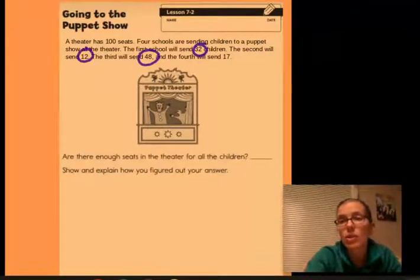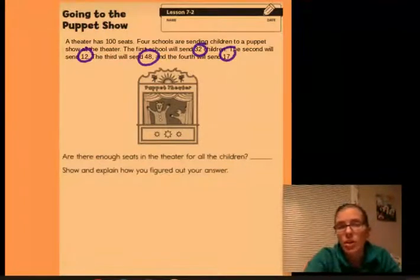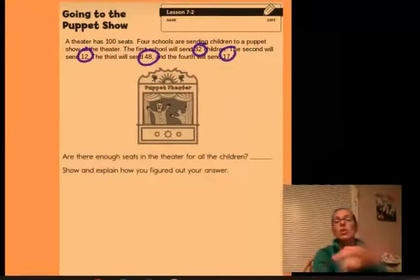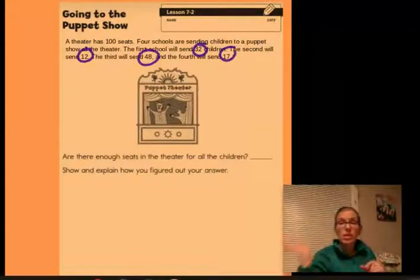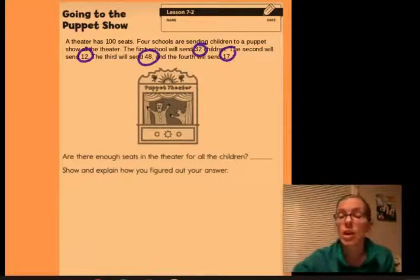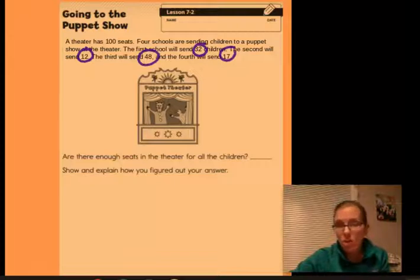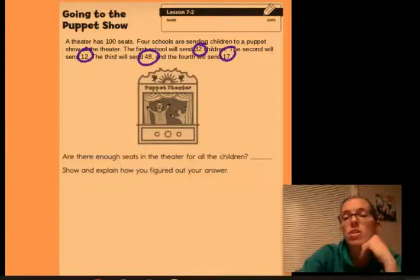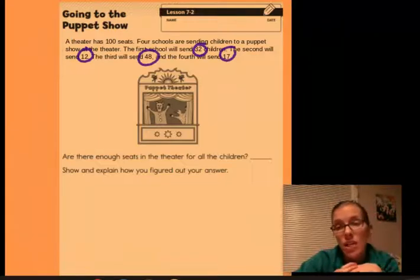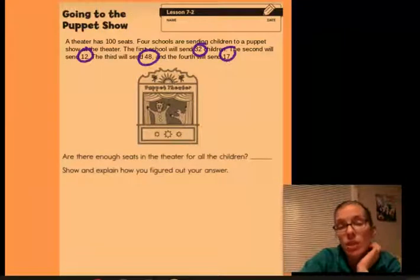So those are all really important numbers because we want to know, are there enough seats in the theater for all the children? So if we're wanting to know if all of those numbers together is 100 or less, because we know that the theater has 100 seats. So if we want to know for all of the children, this is going to be an addition problem. We're going to add all of these numbers together to see if it's less than 100.